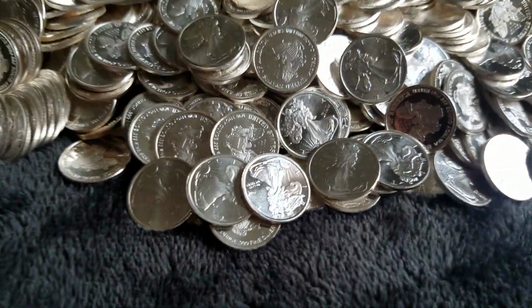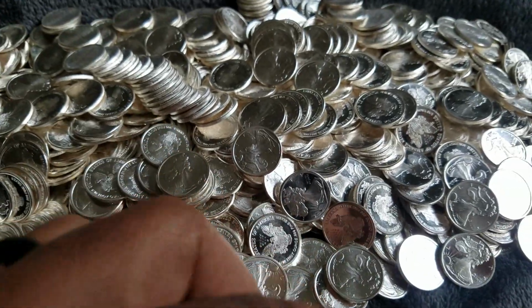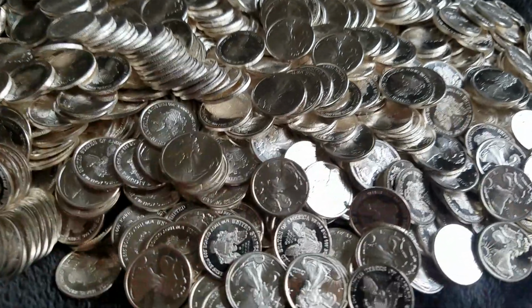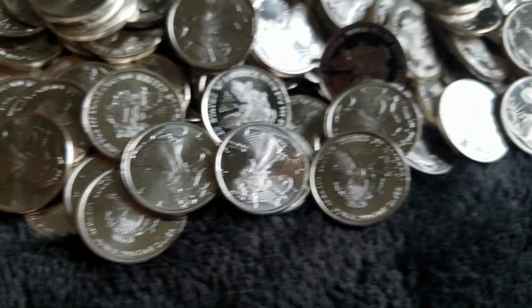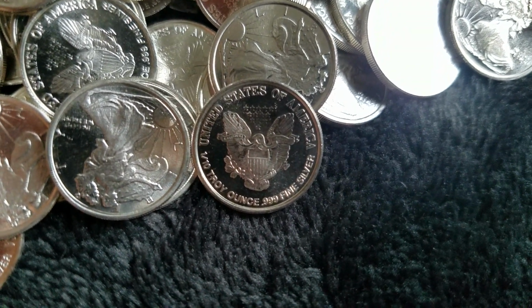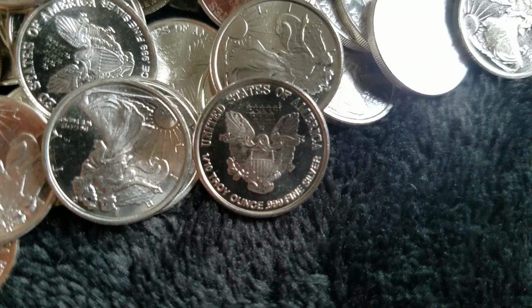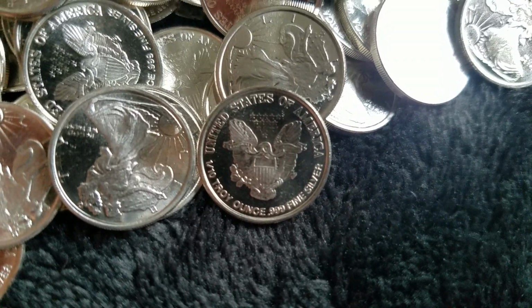These right here, I think, are the true Walking Liberty design. Let's go ahead and pull one to the side here real quick. All right. And we're going to look at that, and we're going to see how close they got to the real design. So here, let's see how close we can get in there. Yes, that is a pretty close facsimile, a pretty close replica of the United States American Silver Eagle. Okay. And it says 1/10 troy ounce of fine silver. Okay. And United States of America.